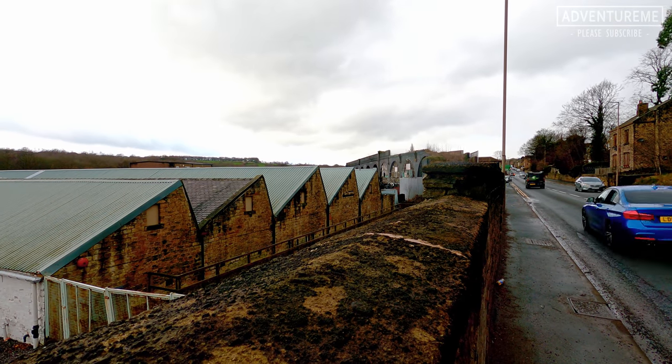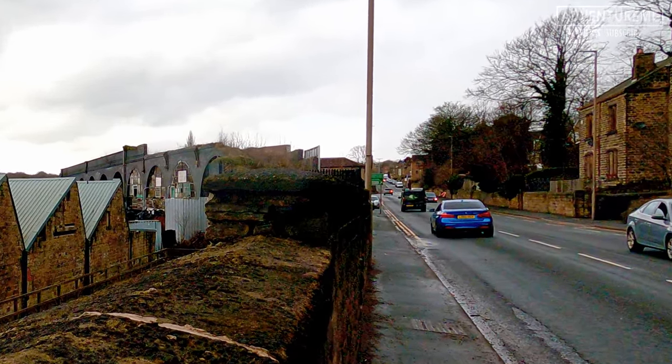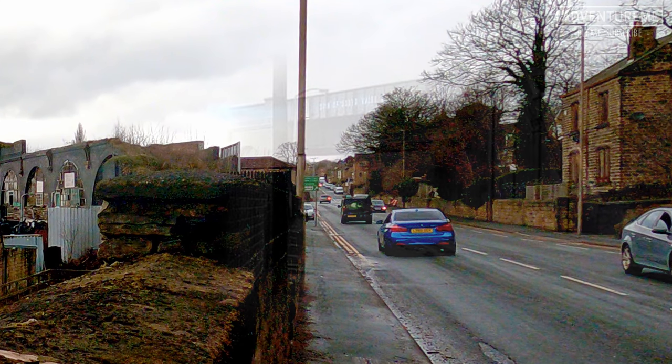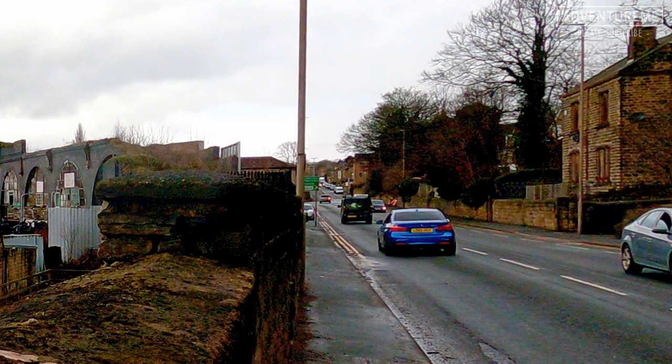So we've made it down to Huddersfield Road. We're now at the other side of the river and the viaduct. This is where the viaduct would have ended, just here. And then there would have been another viaduct across the road here and up to the station, which is up there. So what we're going to do is take an explore of what's left of this viaduct, and then we're going to head up there and I'll show you the station, or what remains.